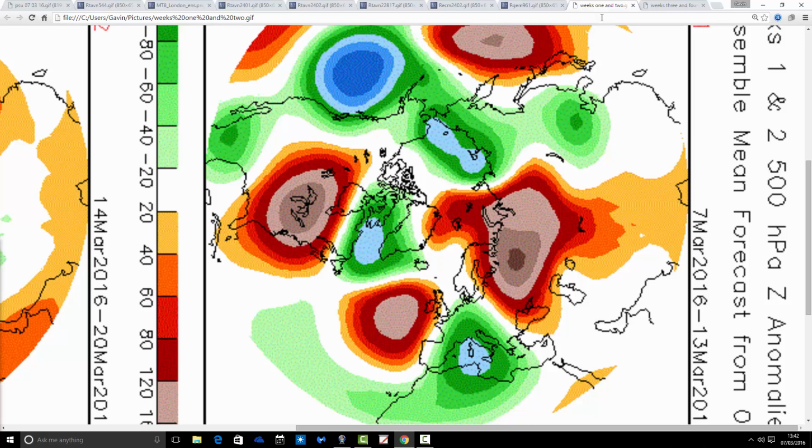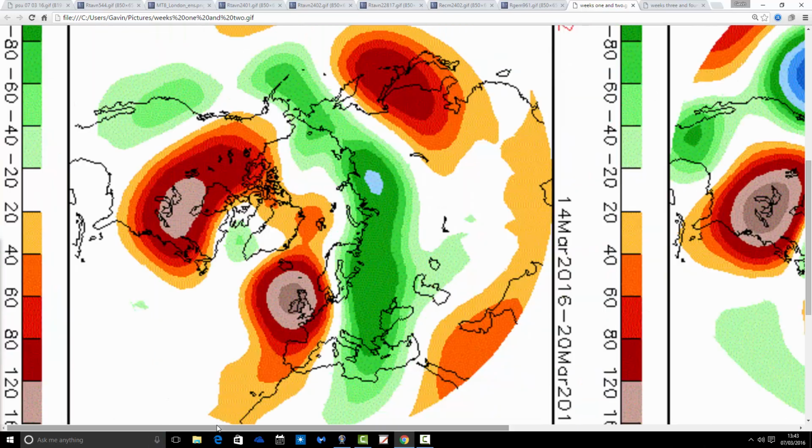So just have a quick look at the CFSv2 with 500 millibar height anomalies for the coming months, broken down into week periods. The first week period was 7th through to 13th of March, the week that we're in. Very similar conditions to what we're just looking at with the charts, really. A trough of low pressure cut off across central parts of Europe, with ridging up to the east and out to the west, so the flow goes something like that. It places us on the cold side of the jet stream through the coming week, albeit it will turn milder as the week progresses.